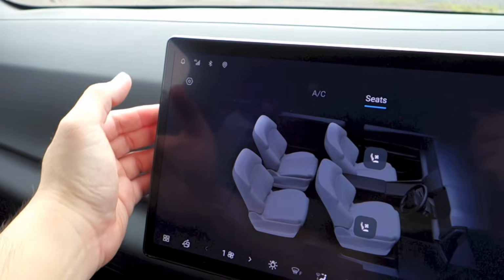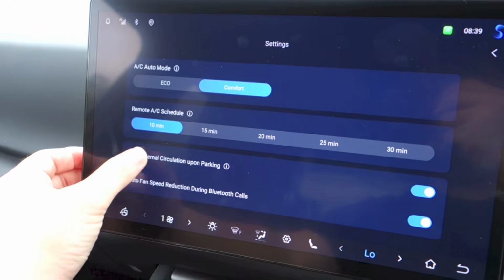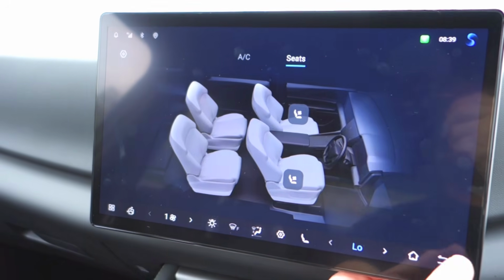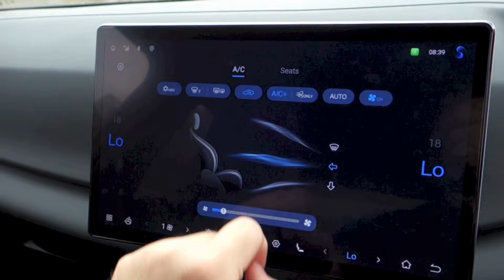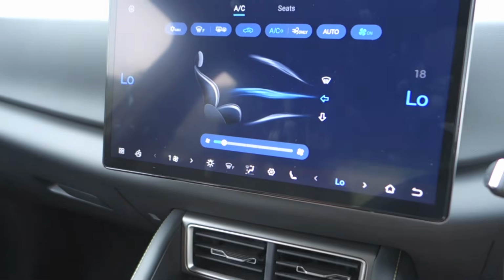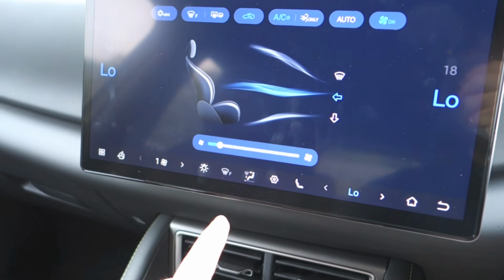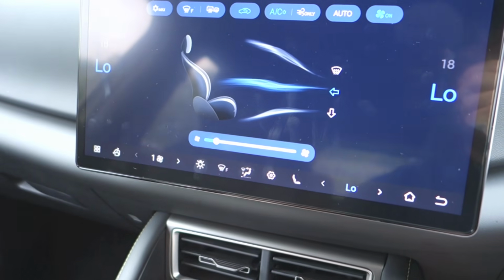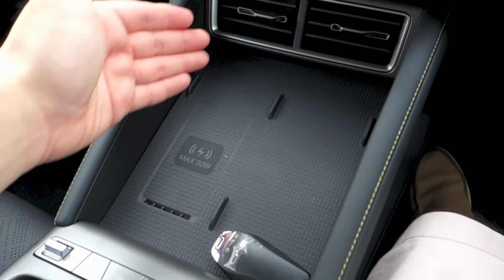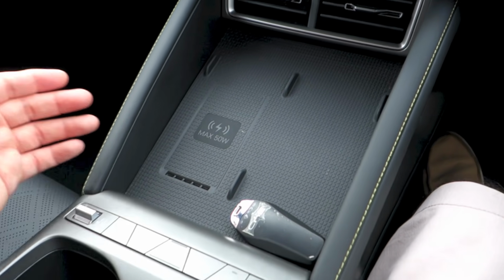Right up here, you can bring up the climate control settings. And back to the climate control menu. You can adjust the temperature right here, fan speed right here, with your front defrost button right here as well. Down here, storage. The part on the left also doubles up as your Qi wireless charging pad.